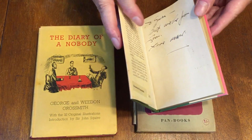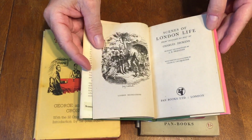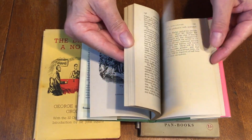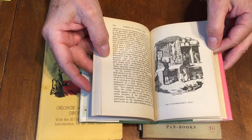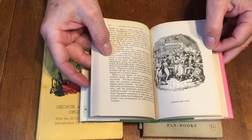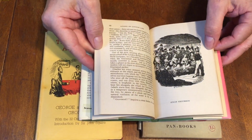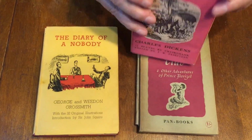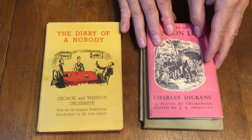And this is by Charles Dickens. Very nice book. It's also illustrated. Very nice book. Very, very scarce. Well, this is a facsimile dust jacket, but this is what the dust jacket looks like.